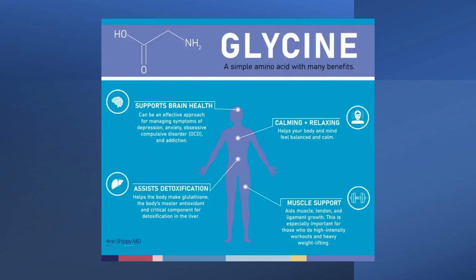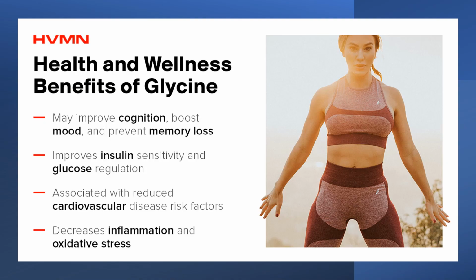Glycine is a conditionally essential amino acid and is found in plant and animal proteins. Chemically, glycine is the simplest of all amino acids. It combines with many toxic substances and it converts them to less harmful forms, which are then excreted from the body. Glycine is also involved in the body's natural synthesis of glutathione, which itself is an important detoxifier of heavy metals.